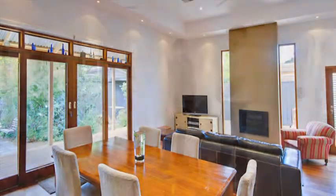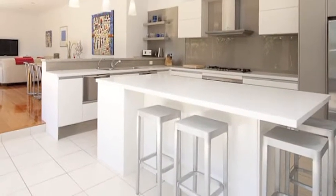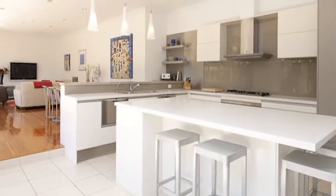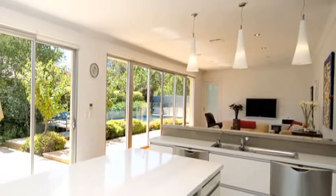Aztec Star is a company run by myself and my wife. My wife's an interior architect, so she does a lot of the design side of it and I do more of the building practical things. We've been working for about 8 to 9 years. It's something that we started up ourselves and yeah, we really enjoy the work.